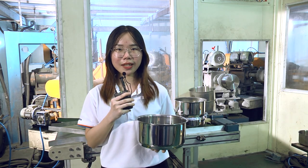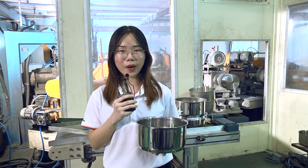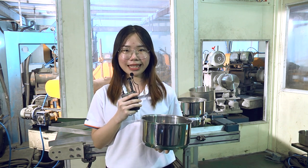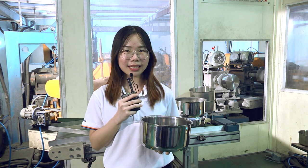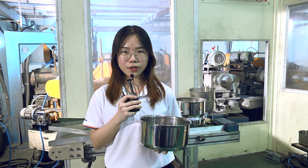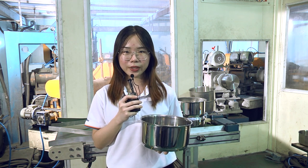Now we are coming to the rotary tank station's auto outer polisher. The capacity is 3 pieces per minute, about 180 pieces per hour. It can make the effect uniform finish and help you to save 9 workers.